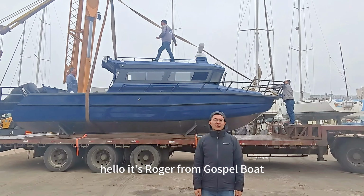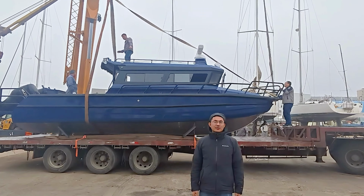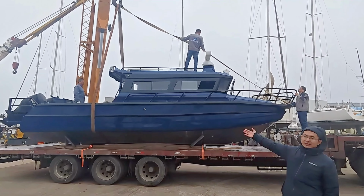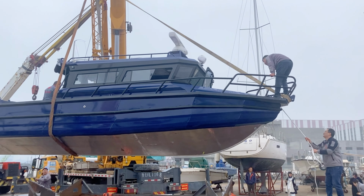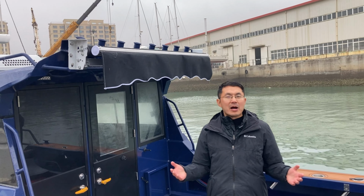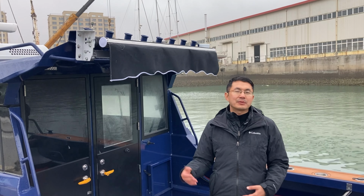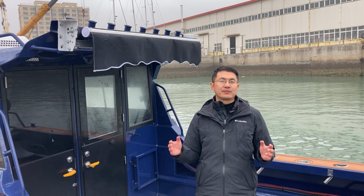Hello, it's Roger from Gospel Boat. Today is a very foggy day. It's a little bit raining. We have this 9-meter EasyCraft XL. It's ready for the sea trial today. Let's join the sea trial. Now I'm on board this nice craft. And later, my colleagues and the captain will be on board as well. So let's look forward to the performance of this nice craft.